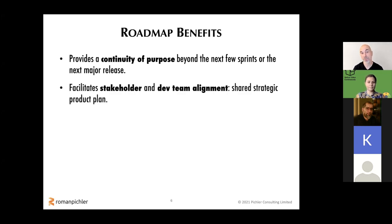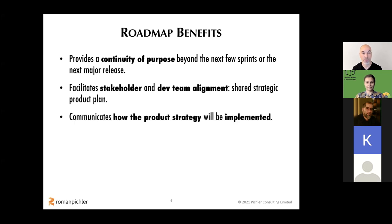And that brings me to the second point: a product roadmap can facilitate stakeholder and development team alignment and help people move forward together. So, you know, if we build the product roadmap the right way, then it can become a shared strategic product plan. That can be pretty powerful.